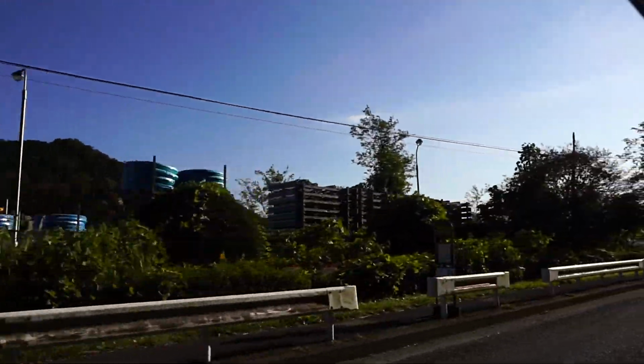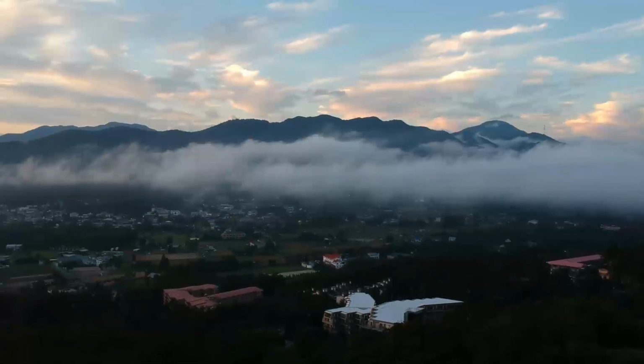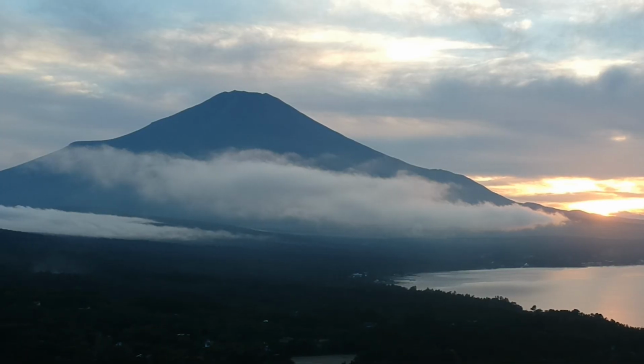The beautiful thing about driving past Fuji is you have mountains on one side and oceans on the other, and it's like that for hours.